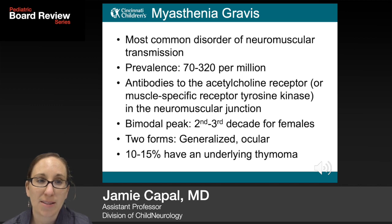So next we'll talk about myasthenia gravis. This is the most common disorder of neuromuscular transmission. The prevalence is rare, 70 to 320 per million. It is caused by antibodies to the acetylcholine receptor most commonly, but it's also caused by antibodies to the muscle-specific receptor tyrosine kinase, and this is in the neuromuscular junction.